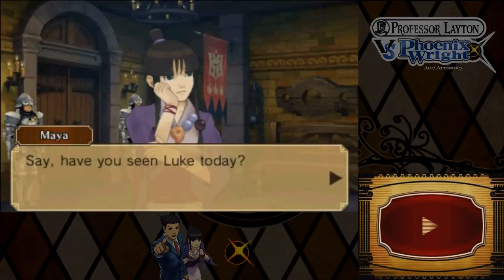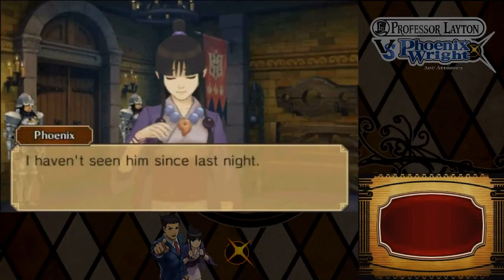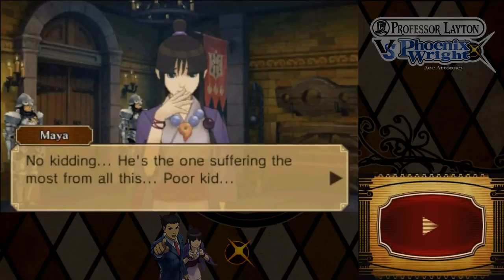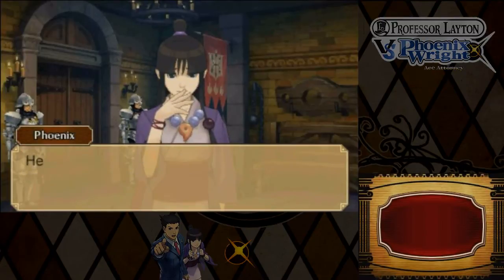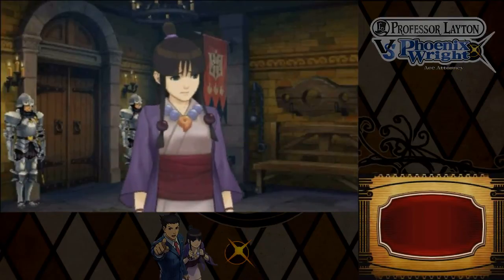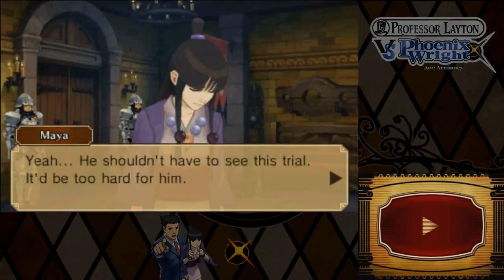Say, have you seen Luke today? I haven't seen him since last night. He was crying all night. I didn't know what to say to him. No kidding. He's the one suffering the most from all of this. Poor kid. He probably needs some time alone with his grief. We should leave him be. Yeah, you shouldn't have to see his trial. It'd be too hard for him.